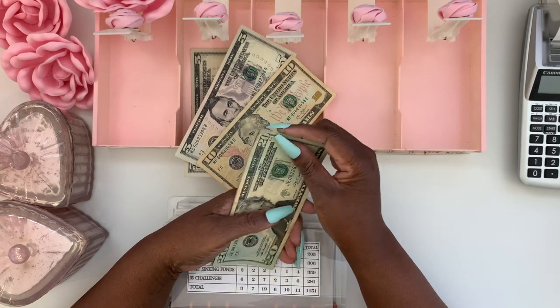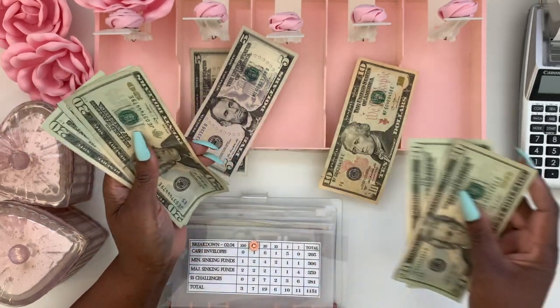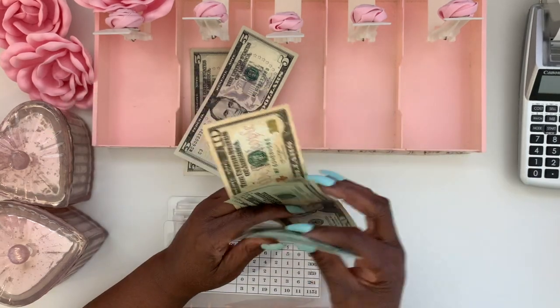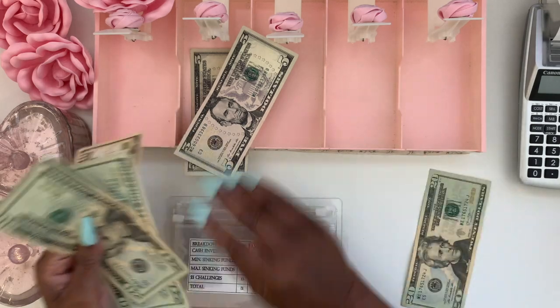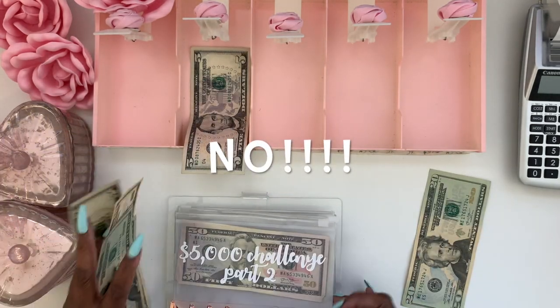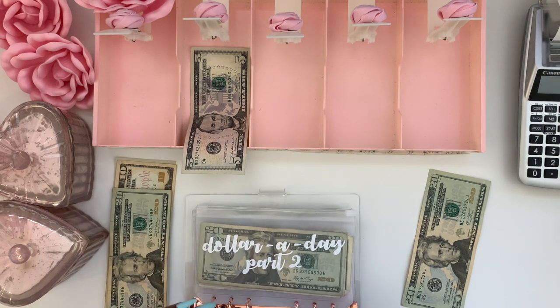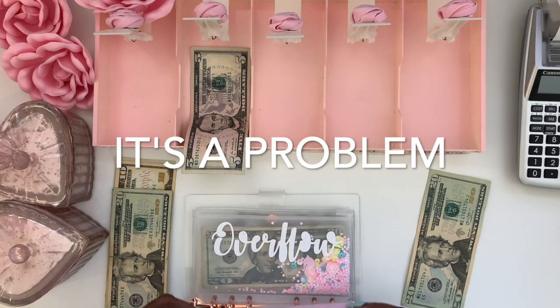So, and plus, this was supposed to be two 20s, a 10, and two 20s, and 5. Okay, so I have a problem here. I mean, I don't have a problem, but I have 25 extra dollars.